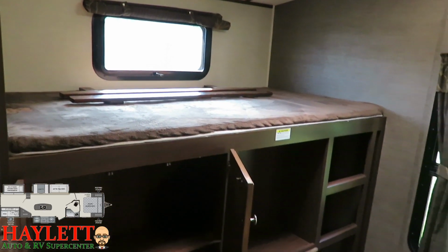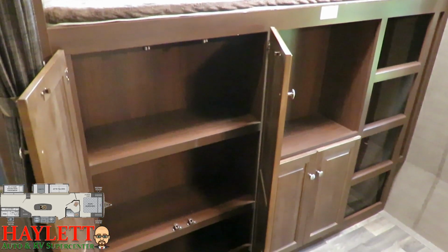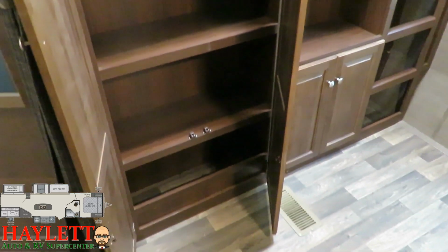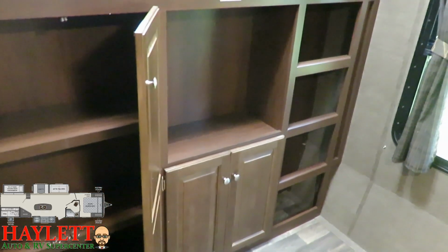I don't know what that's going to run offhand because I'm not in our parts team. You know, it's a total separate thing. We've got different people with specialized training here. So good linen storage, like good clothing storage and entertainment center for the kiddos if you're so inclined.